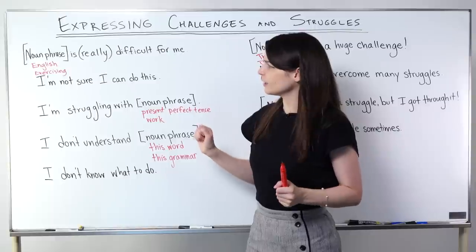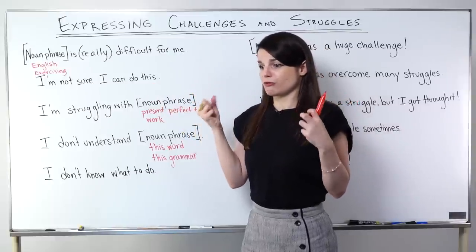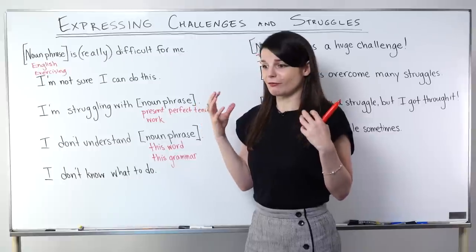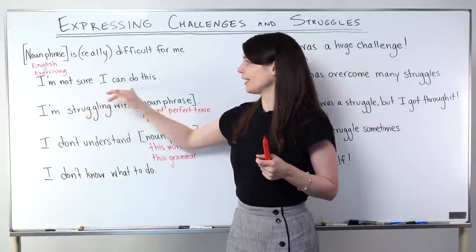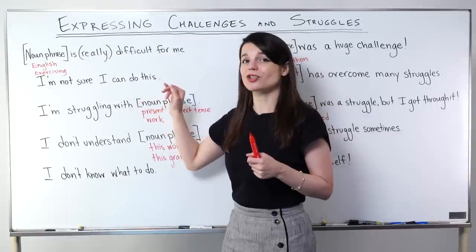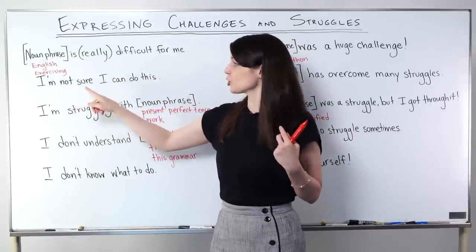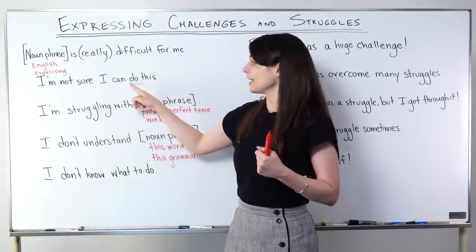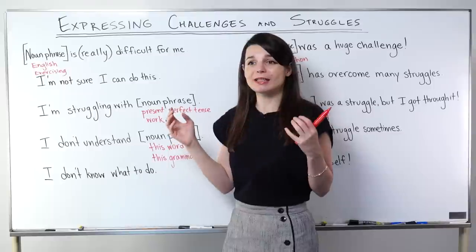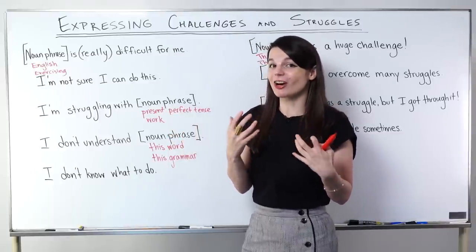Okay, the next one is a very general expression for when you're not sure, you have no confidence or very little confidence. I'm not sure I can do this. So this is I am not sure, means 100%. I'm not sure I can do this. So that means I don't think I can do this, or I don't have much confidence.